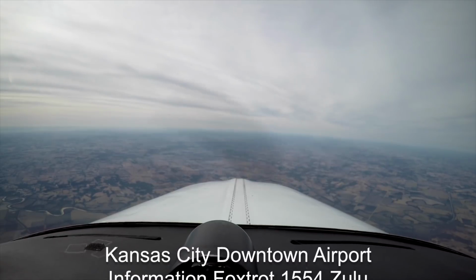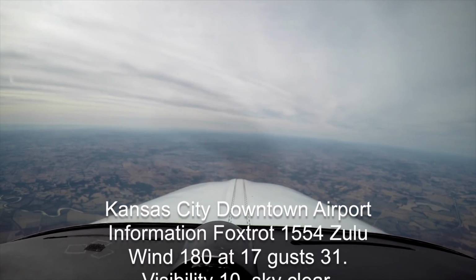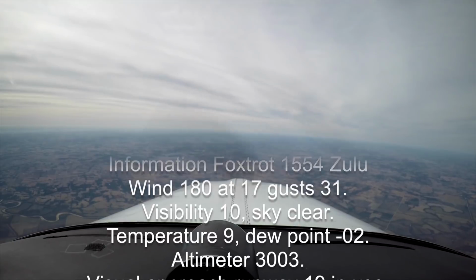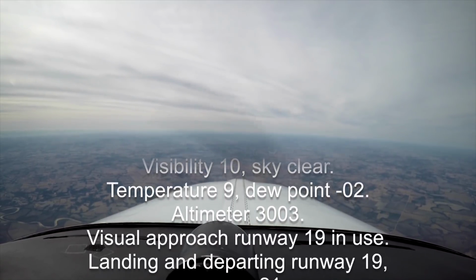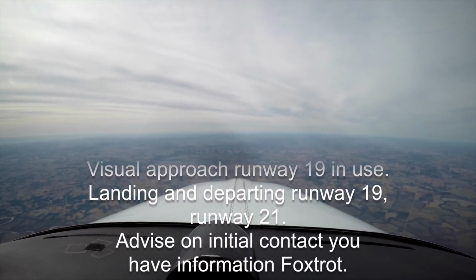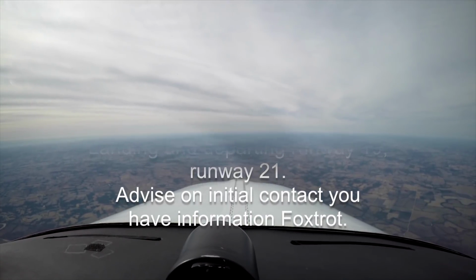Kansas City downtown airport information, Foxtrot 1554 Zulu, wind 180 at 17, gust 31, visibility 10, sky clear, temperature 9, dew point minus 2, altimeter 3003. Visual approach runway 19 in use, landing and departing runway 19, runway 21. Advise on initial contact you have information Foxtrot.